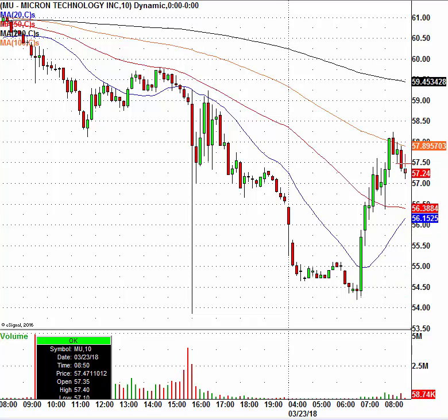The only problem I see with Micron is that when you look at more of a weekly and monthly chart, it's just overbought. But that doesn't mean it can't trade higher. The trend is still up, and we'll see where it goes once the opening bell rings. But I don't have a play on it just yet, but we will look for an intraday pattern.